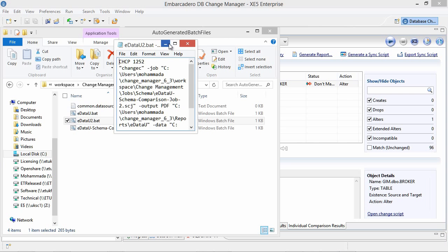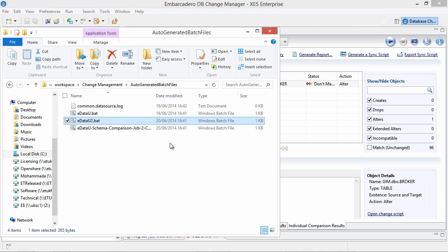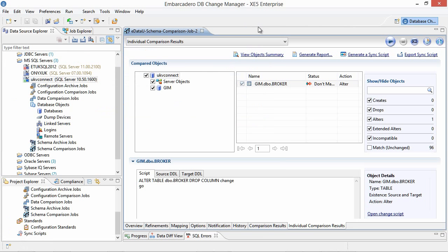Okay, so we gave you a good overview of how the tool works. We set up our data sources. We had a previous baseline report created, a previous archive created. We did a schema comparison, we made the change, and we were able to report off the database and understand what had changed. We have the script available to us, and the next step is what do we do next. So with that, I'd like to hand back to Mark.